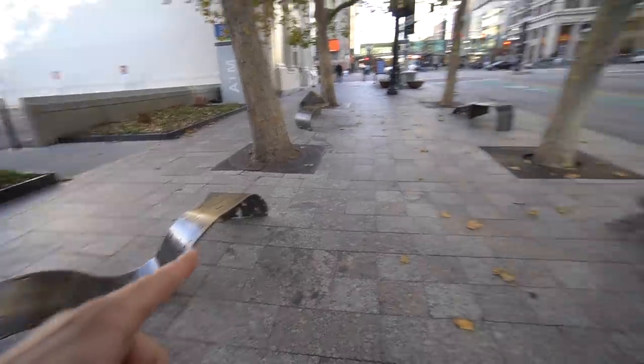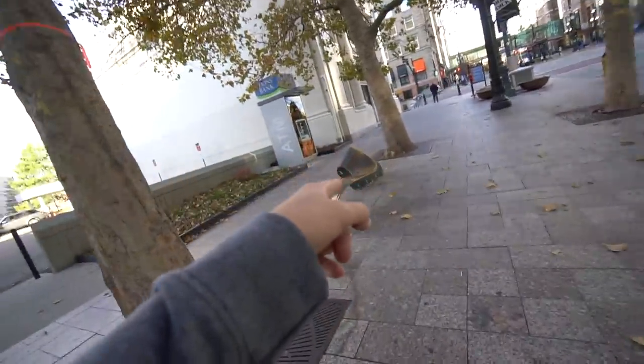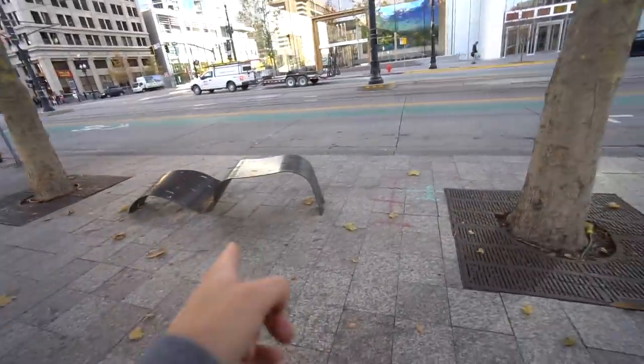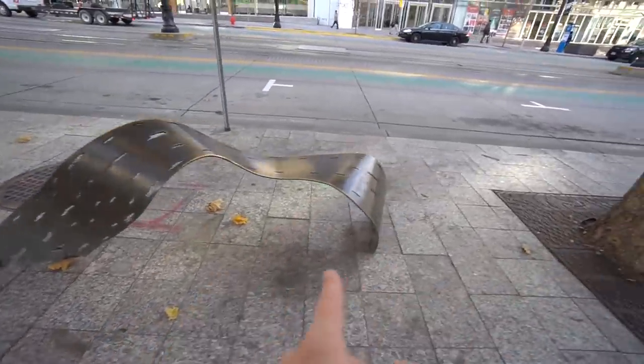Confused whether or not these are supposed to be benches because that one just doesn't look very nice to sit on whatsoever. That one's okay. But this one, like where do you sit?